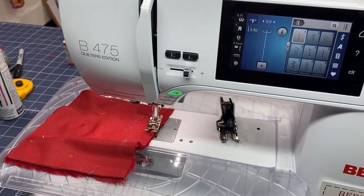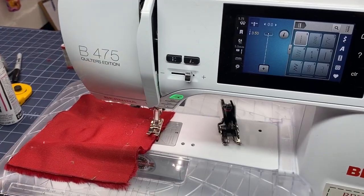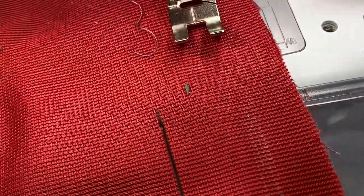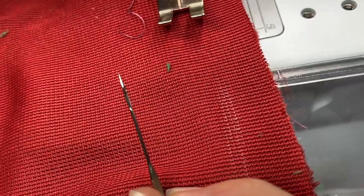All right, so a 90/14 stretch needle is important. The other thing to remember is that we can't see the difference because needles are teeny tiny. This is not the stretch. I bet it's a universal, because that tends to be what we use. There is a difference. Oh, you can see the scarf really well there.